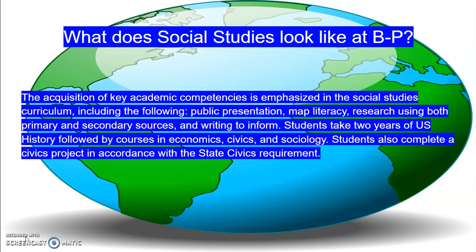What does social studies look like at BP? The acquisition of key academic competencies is emphasized in the social studies curriculum, including the following: public presentation, math literacy, research using both primary and secondary sources, and writing to inform.